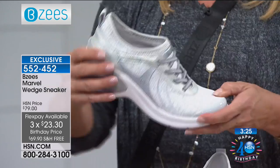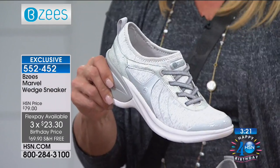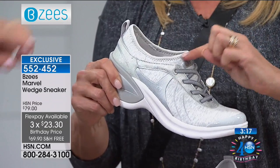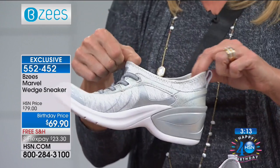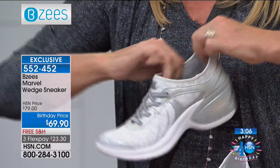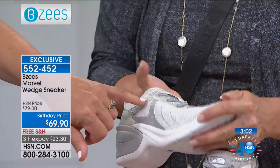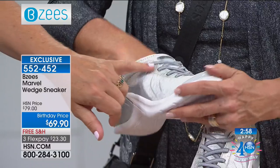I love this, it's almost like a built-in sock liner. Why this little part? It's almost like a built-in sock liner, and we do that so that you have unbelievable stretch. You can get into that shoe so easily. It's like putting on a sock. When you put your fingers through, you'll see it, and that's why it stretches.